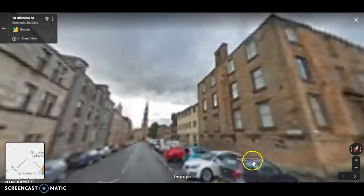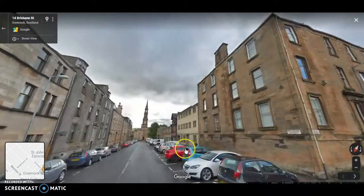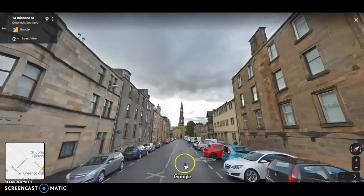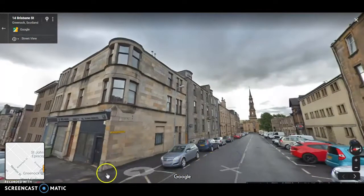There's a big funny looking building here as well. Something doesn't look right with that, does it? Once it loads up here. Strange, isn't it? It starts away up here. And you've got 3 levels. And then you cross the street.